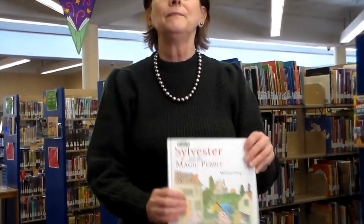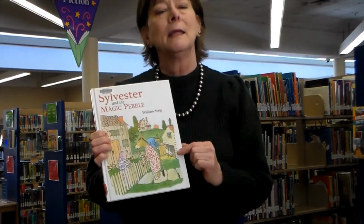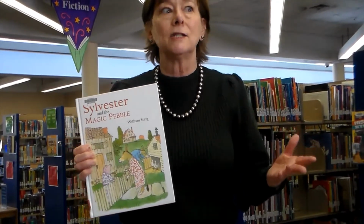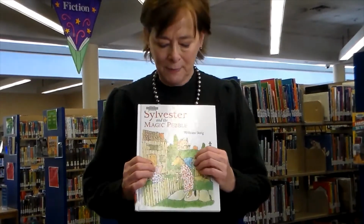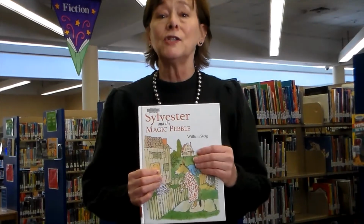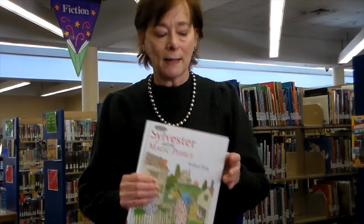And this one, Sylvester and the Magic Pebble. Sylvester is a donkey. And he finds a magic pebble that can do anything he wants it to do. Stop rain, make the sun shine. And he accidentally turns himself into a rock. Well, rocks don't do much, and Sylvester has to figure out a way to let his parents know that he is the rock. Very interesting book.